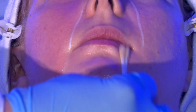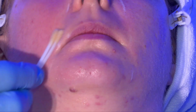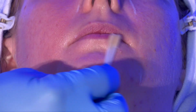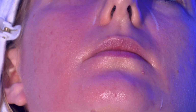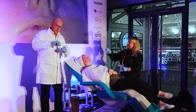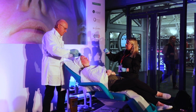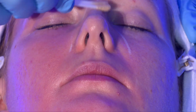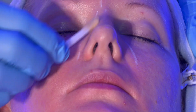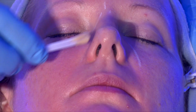Round circles. I go to the lip. If we apply on the lip, it's absolutely not a problem. And the nose. The nose is important and very thick, so I will take a little bit more product for the nose. And the nose is difficult to make round movements, but okay.